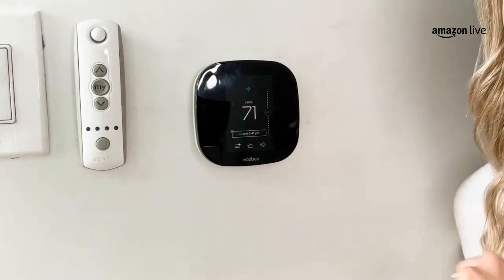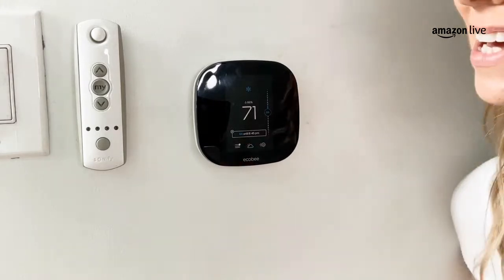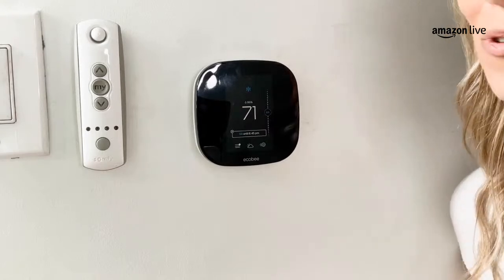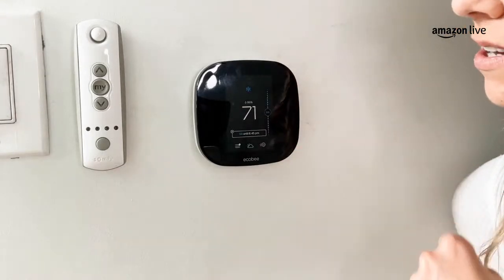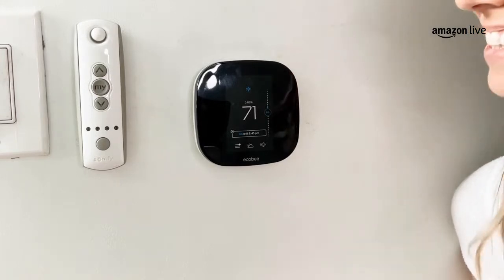These are really wonderful for people who are going on vacation or just about anybody who wants to up that smart home and ensure that they have a little bit more control over the heating and cooling costs inside their home. Super easy install, easy to use product, and overall a wonderful smart thermostat by Ecobee.